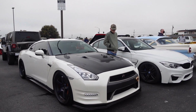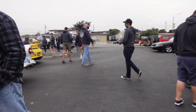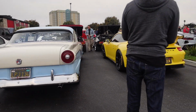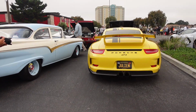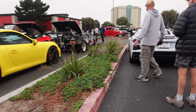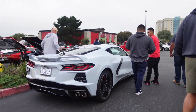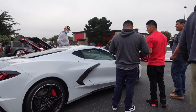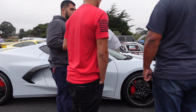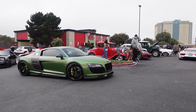Nice GTR. Like the hood. GT3. Saw so many Porsches yesterday. Nice yellow. It's a classic car. C8. Sounds nice. A couple more Rolls.